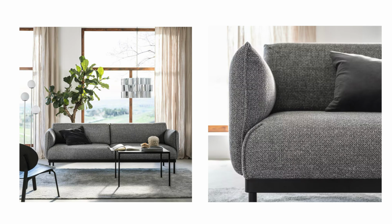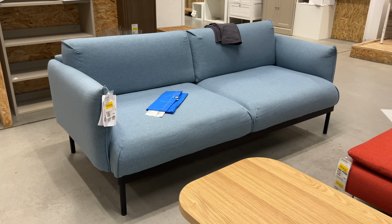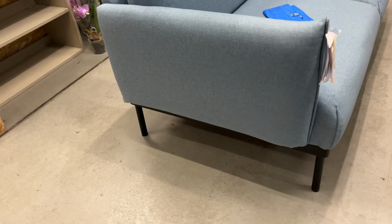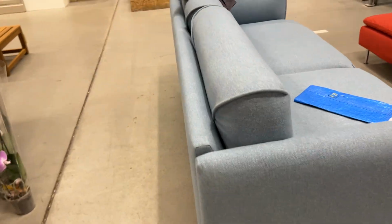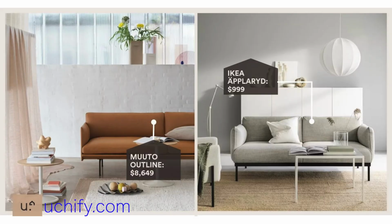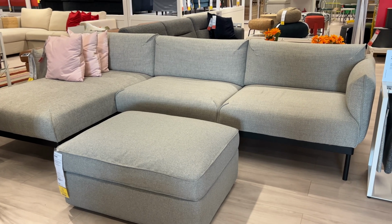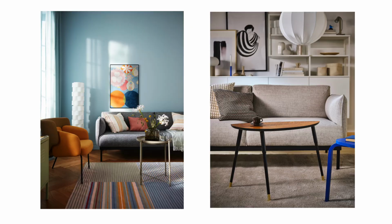ÄPPLARYD has this cool mid-century modern look with sleek lines and textured fabric that is made of mostly cotton. Comfort-wise, it's medium firm and supportive. Some say it's a dupe of this designer piece. Size-wise, a 2-seater is as big as a 3-seater, so maybe check the measurements before you buy. Overall, I really like it, and the firm cushions make it nice and bouncy.